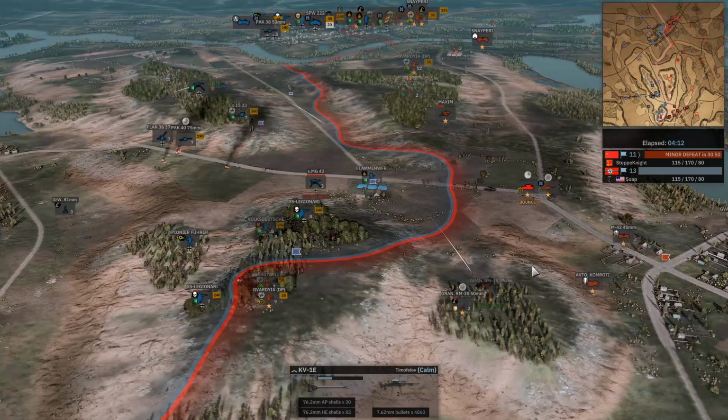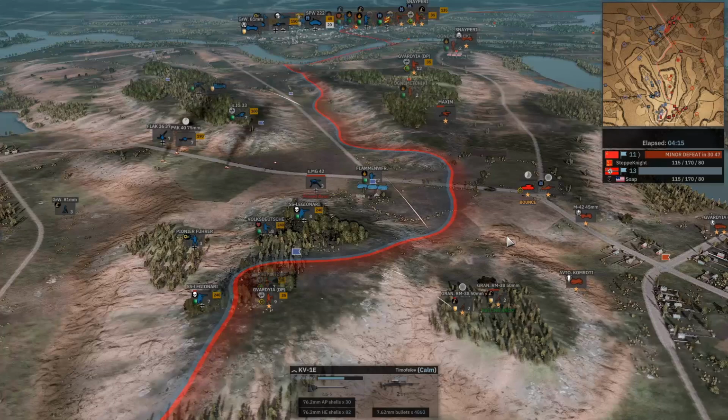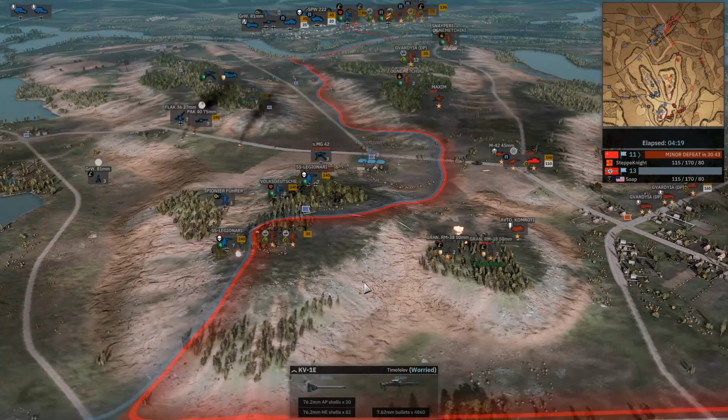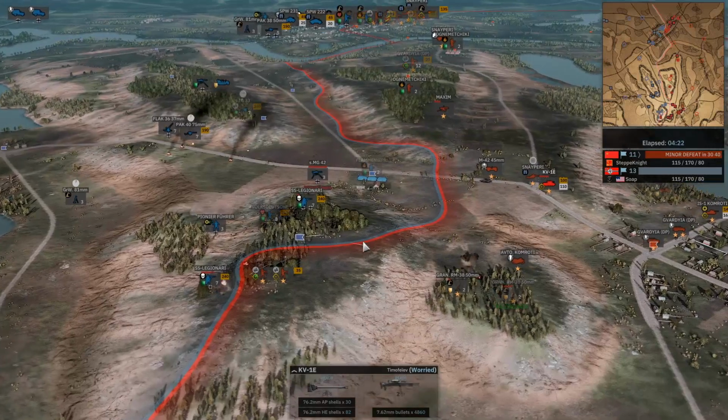We've got the 80 mil now, going to be countering the 50 mil. So a lot of counterplay back and forth in this southern side. Both sides still wanting to try to take control of the steppe.